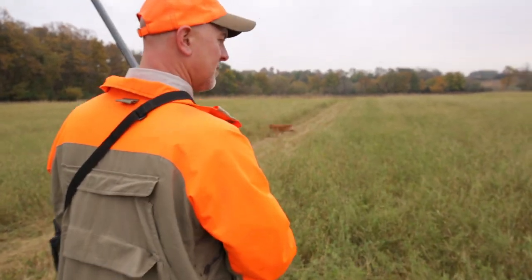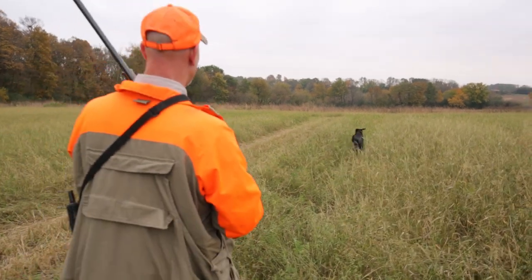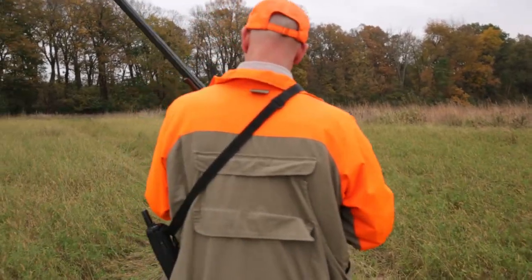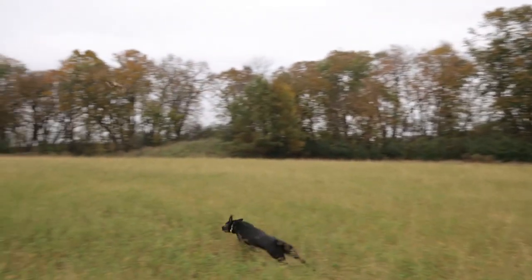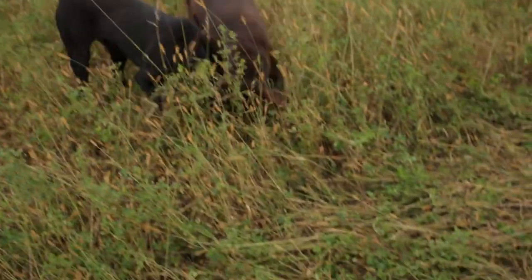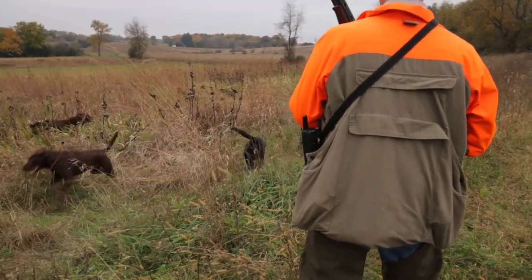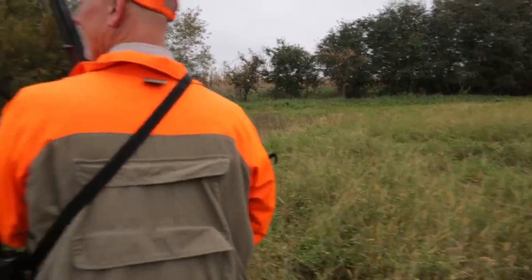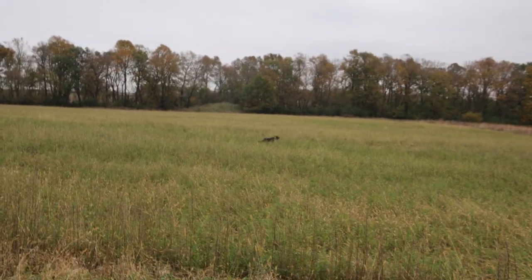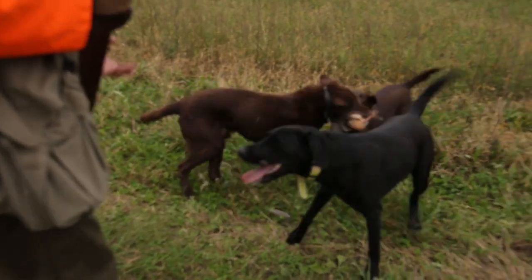Got a runner. Piper, come on! Here, Piper, here! Is that a bird? I got a bird running down the path. Come on! Here, Piper! Heel, heel, heel! Hold, hold! Well, now you just lost your bird. You can't do that.